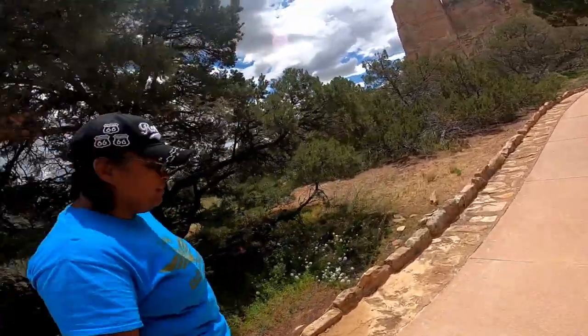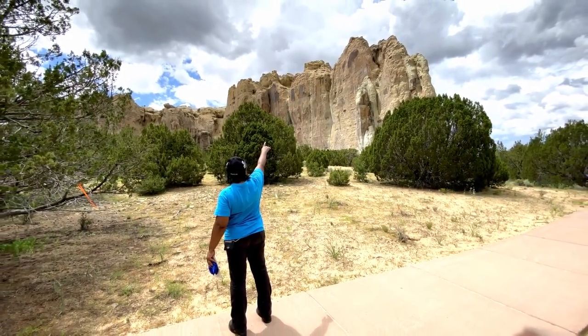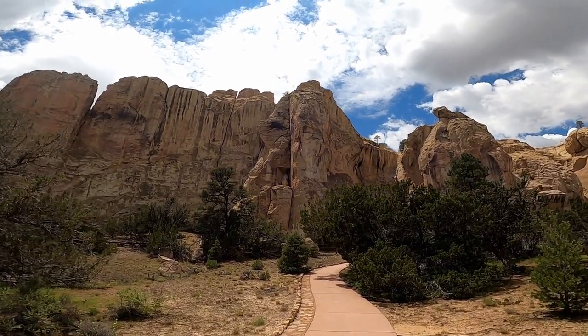What do you think the temperature is today? I don't know. I want to say about 82, maybe. It has a little breeze, but this could take your breath away. You've got to be in good condition. And I mean take your breath away, literally, even with the beauty of this rock. Look at it. Wow.